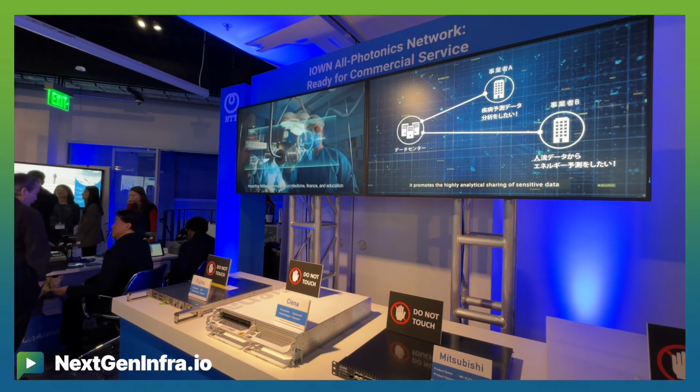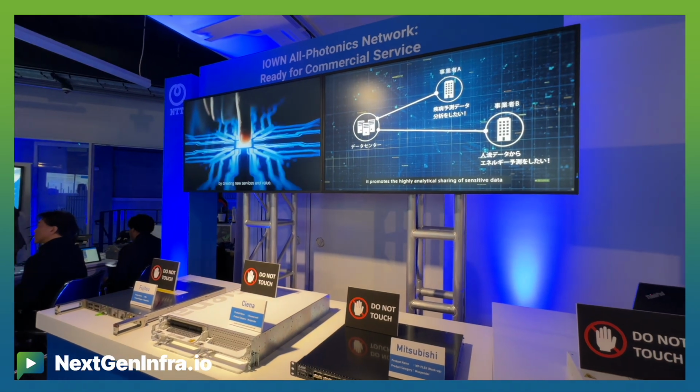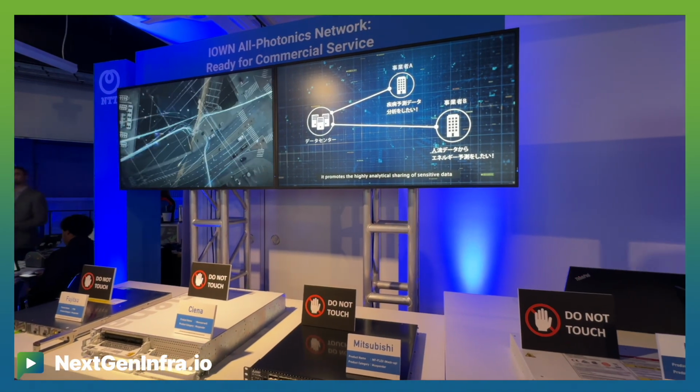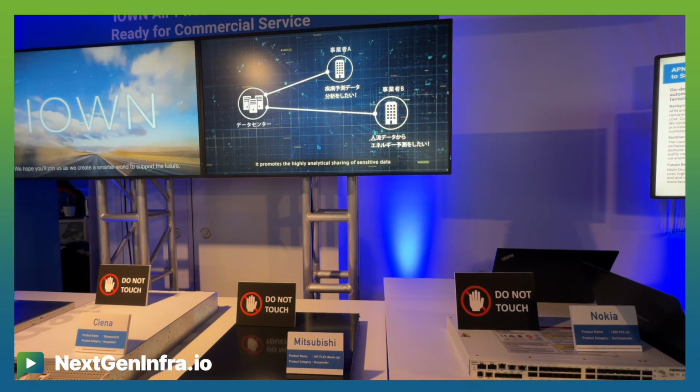The IOWN Global Forum is called a global forum because it includes members from all geographies. In particular, we are very strong in Asia Pacific, of course, NTT being a well-known member of the IOWN Global Forum, but we are also very strong in Europe and North America.